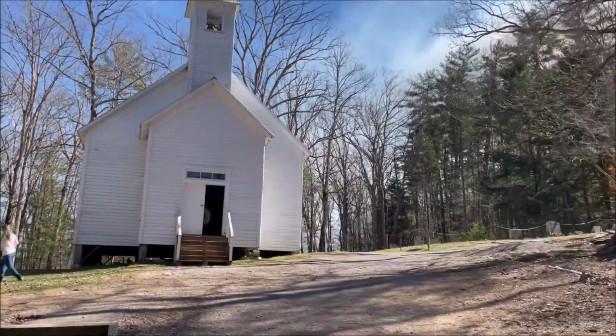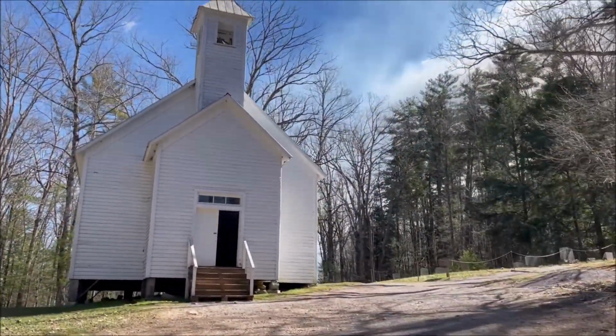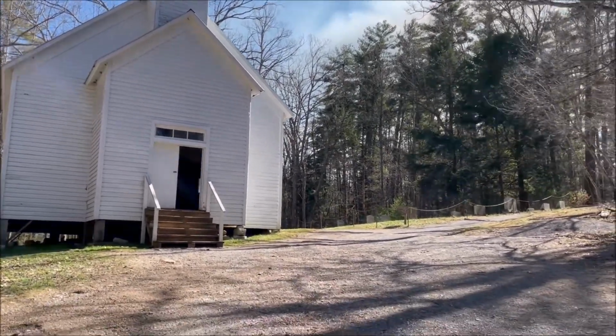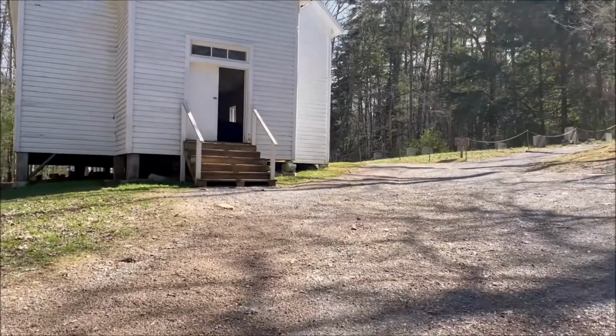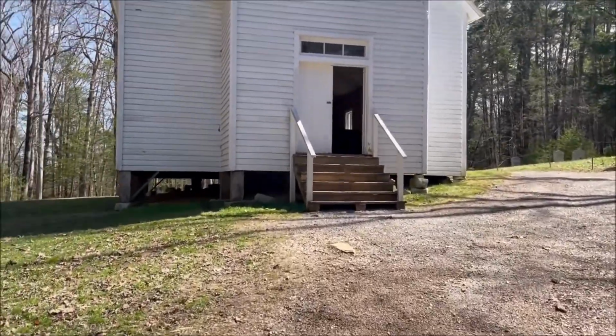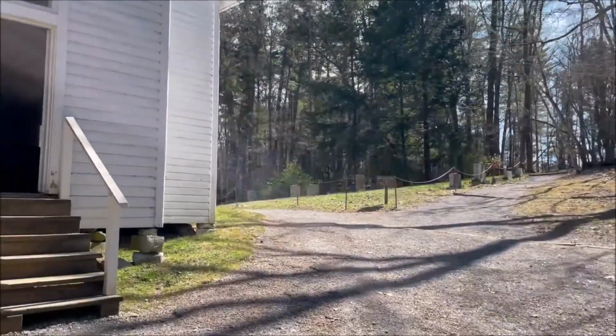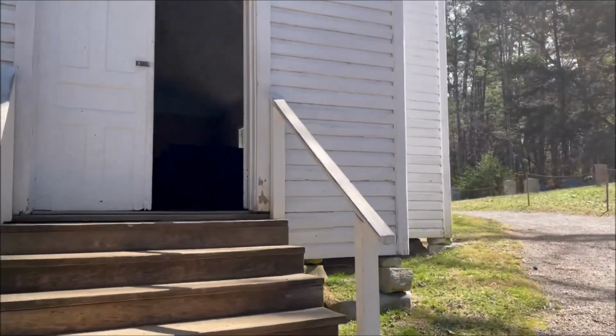Missionary Baptist Church. Looks very similar. It does have the 1 front entrance, and it's standing on logs and rocks. It also has a small graveyard next to it. Let's see inside.